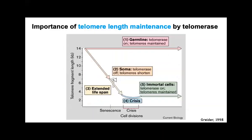So how does it look with different cell types? This is a very nice chart where the y-axis is the average telomere fragment length in kilobases, and this is the number of cell divisions. You can see different cells have different ways of maintaining their telomeres. That's why telomere maintenance is such a big deal. For example, in germline cells, telomerase is always activated, so you preserve the length of the telomere, counterbalancing cell division. But in somatic cells, telomerase is switched off, and your telomeres start to decline slowly over time. That's why people correlate telomere length with physiological age.